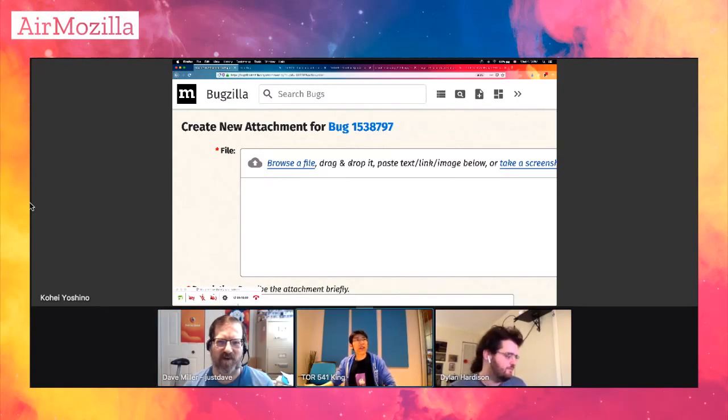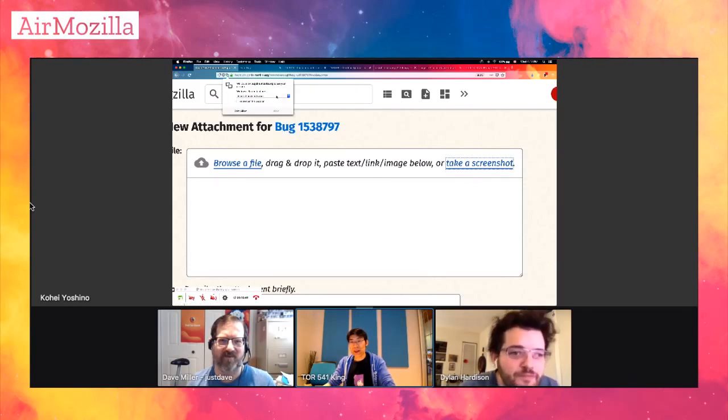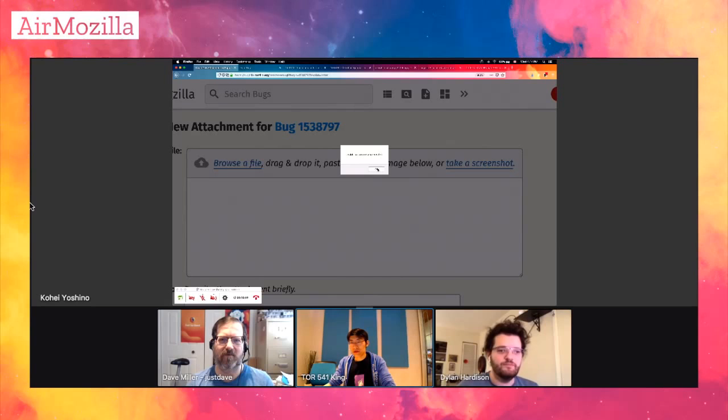So, drag and drop file upload, yeah. You can drag and drop, this is already on BMO. You can drag and drop a file, and also you can take a screenshot. It's a little bit scary maybe, but depends on what you are showing. But yeah, you can take a screenshot now, and drag and drop.